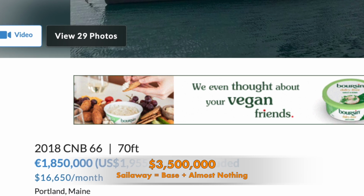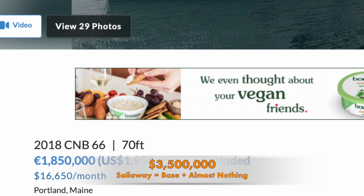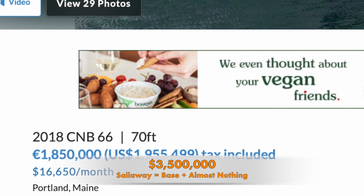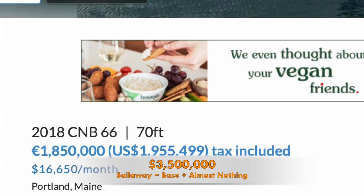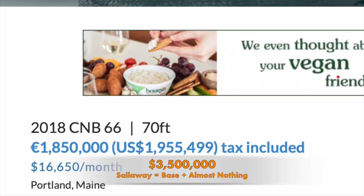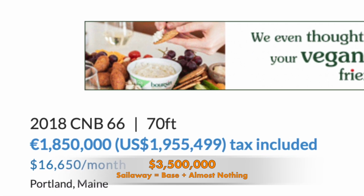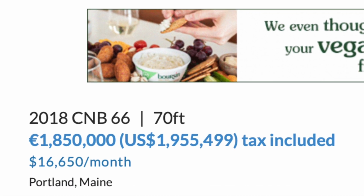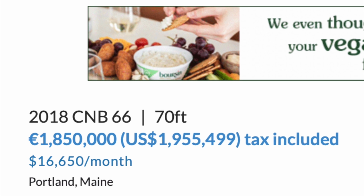Honestly, if I had the 1.5, I'd still do the Xquisite. The C&B is a beautiful yacht, but I can sail a 60-foot cat by myself, with the tech that Tamash has on there and the quality of vessel. If I had the 1.5, we'd be there.